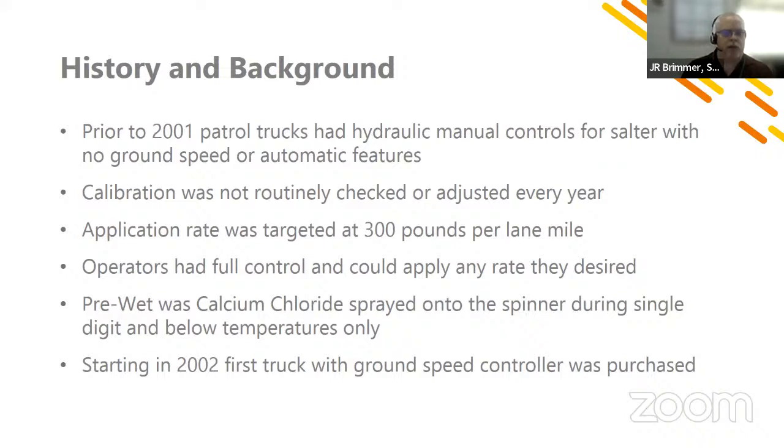So a little bit of history background. Prior to 2001, all of our trucks were the standard hydraulic, manually controlled, nothing automatic. The operator had to turn them on and off by themselves. The dials were very inaccurate. Even if you calibrated them, you change a dial one thing, and you could have a huge change in the output. So even though we tried, it was hard to keep them consistent.